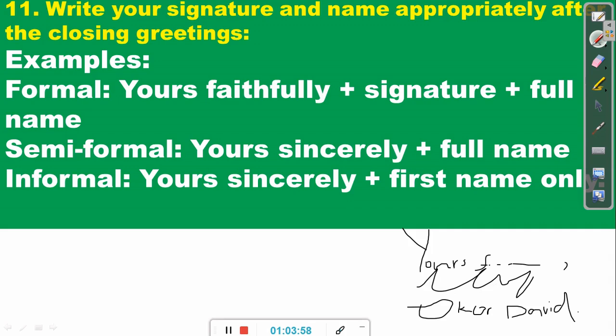All right, Okon David. So if it is a semi-formal letter, you can write yours sincerely and then put your full name. So here the difference is that if it's a semi-formal letter, you are not writing yours faithfully, you write yours sincerely, put a comma, and then there will be no signature here. You simply write Okon David.